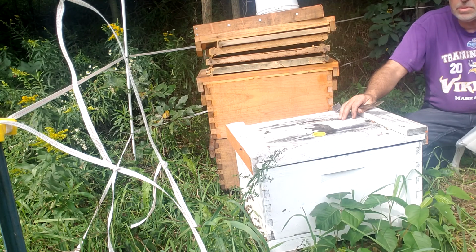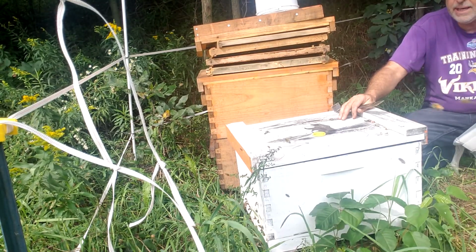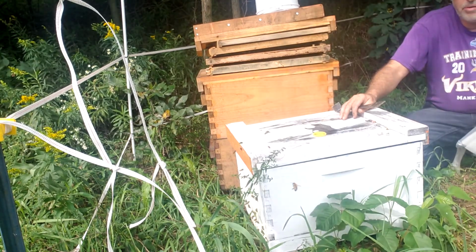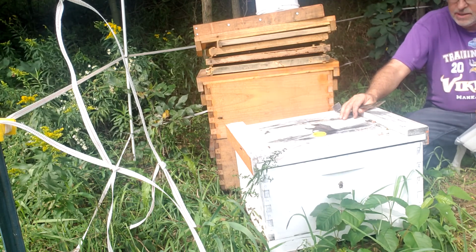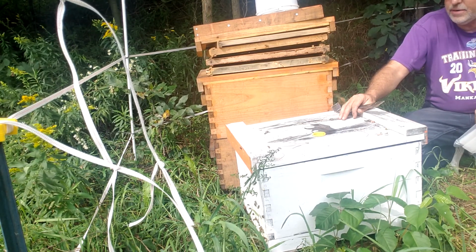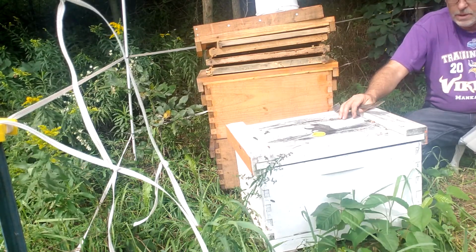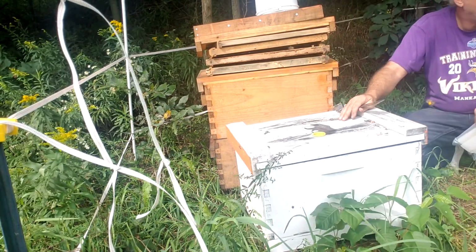I was planning on doing this all on Wednesday, but we've had just an unbelievable amount of rain over the last week. Actually, in the last 2 days, we've had 5.5 inches of rain, and probably over the last week, in the realm of 10 inches. So I didn't get a chance to get out here and look at this hive like I really wanted to. But today I got the Apivar strips. This is the hive we were discussing.